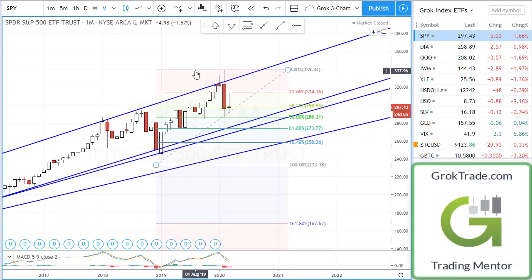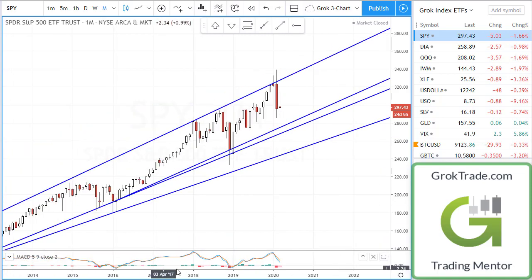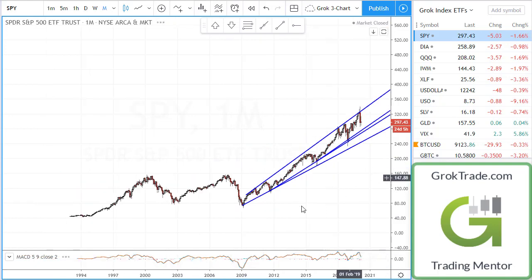Very, very interesting. Let me get rid of my Fibonacci's. Every candlestick you see here is 1 month of the S&P 500. What I want to do is bring in a lot of data. I have mine going back to 93. 1993 is where my data starts, okay? 93 to 95, and you can see the dates down here.